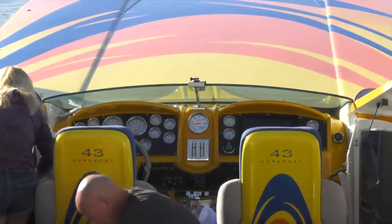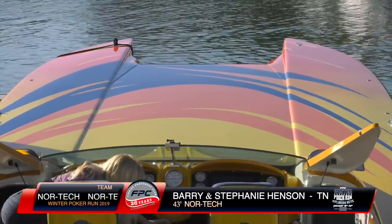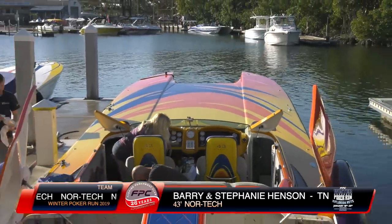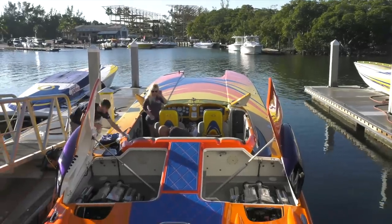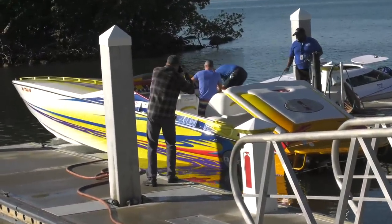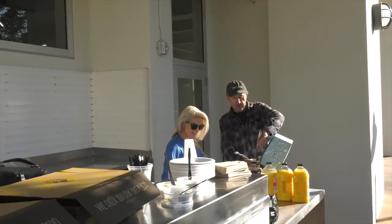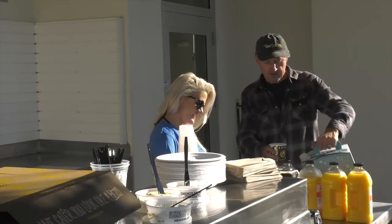Gotta love this 43-foot Nortec. Kat Berry and Stephanie Henson from Tennessee. They've also got a condo in Fort Lauderdale, so they spend a lot of time down here in the winter months. Very smart move, guys. And then, of course, they send the boat back home in the spring and spend a lot of their time back there in the summer months, as do many people in the Florida Powerboat Club. Clearly, we cater well to a group that's 80% not from Florida. And I think that's the appeal for many people, to bring their boats down here in the winter months and enjoy the Florida Powerboat Club lifestyle.